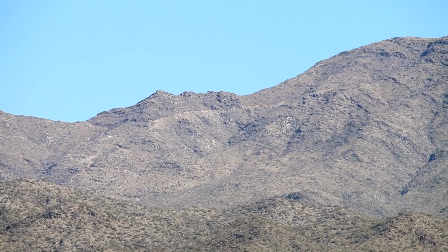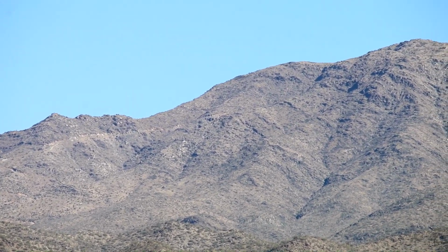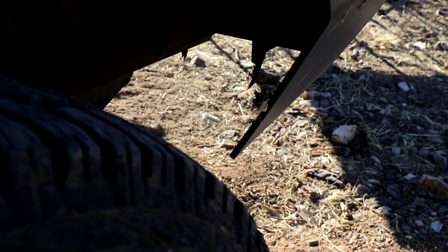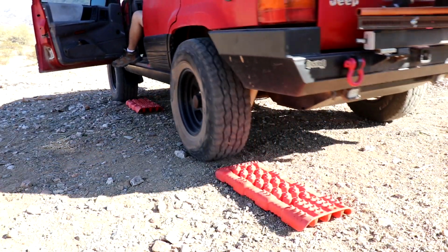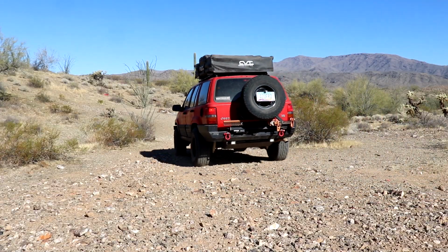The tight switchbacks and steep sections of the Harquahala Byway loomed on the mountainside in the distance. After breakfast and a bit more cleaning, I soon got the rest of my gear packed away. A little before 10, I fired up the Jeep and picked up my traction pads. From camp, I headed back for the main road.